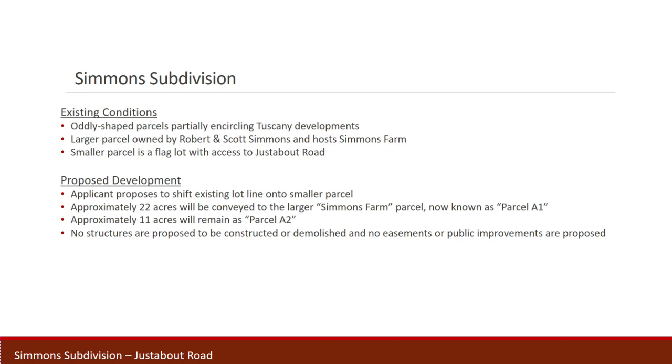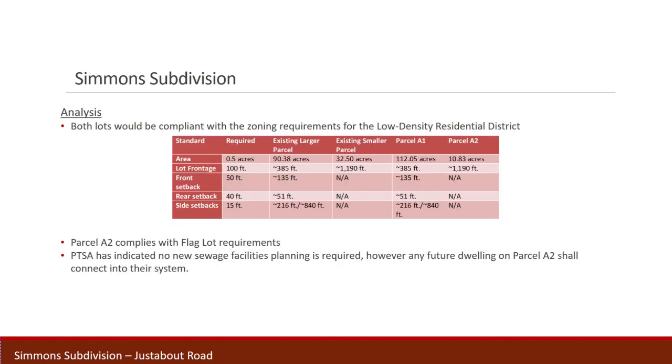The applicant proposes to shift the existing lot line onto the existing smaller parcel, leaving approximately 11 acres as parcel A2. The remaining approximately 22 acres will be conveyed to the larger parcel, now known as parcel A1. Parcel A1 will be approximately 112 acres in size. No structures are proposed to be constructed or demolished as part of the plan. No easements or public improvements are proposed either. Both lots will be compliant with the zoning requirements for the low-density residential district, as demonstrated in the table on the screen. It should be noted that parcel A2 is a flag lot and complies with all special regulations governing such lots as laid out in the zoning ordinance.